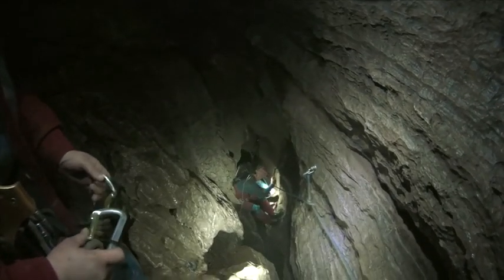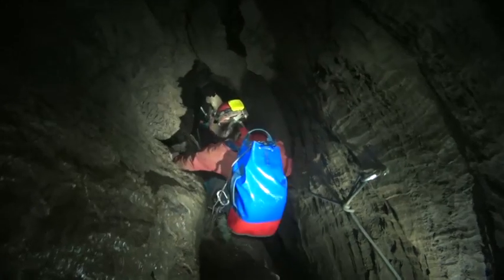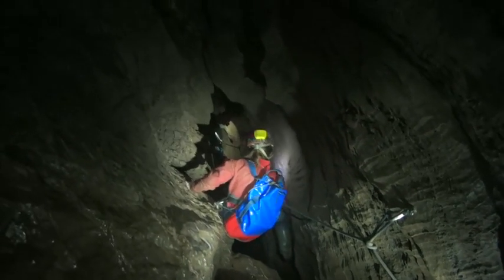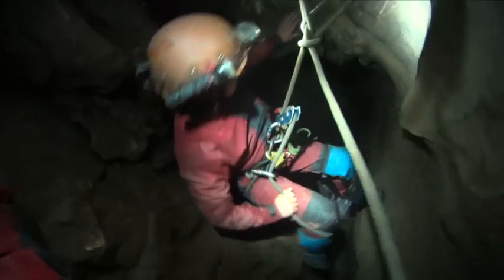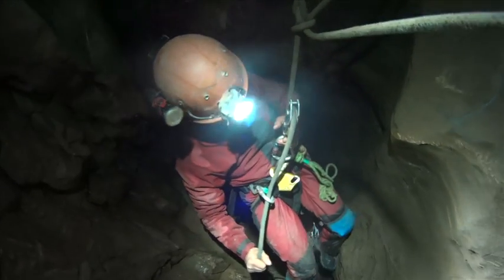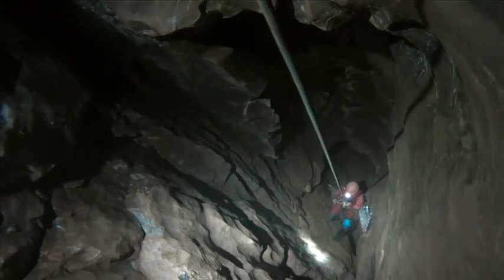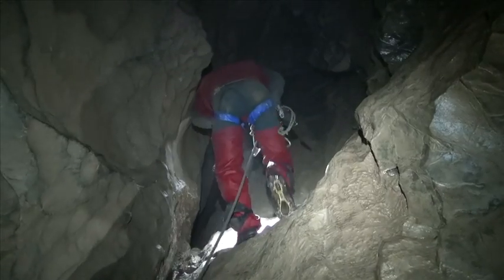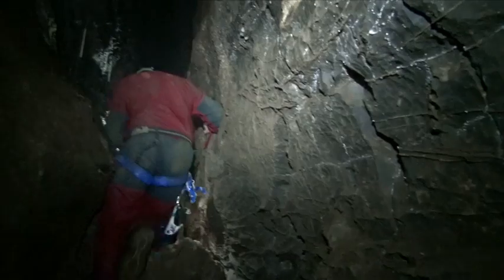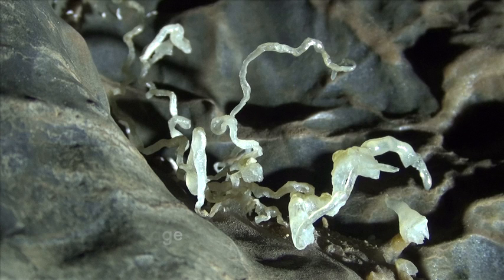Windy Way ends in a worrying 20-metre hole. Originally, this was a frightening, unprotected climb down, but it's now been rigged as a traverse and a pitch. At the bottom is Birthday Passage, discovered by Alan Coase on his birthday. The walls of Birthday Passage are covered with helictites, making it a very beautiful part of the trip.